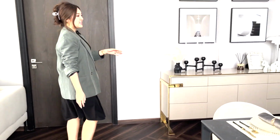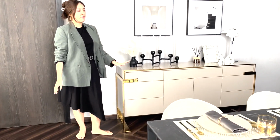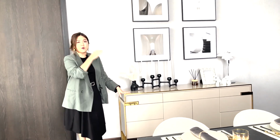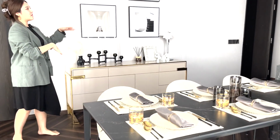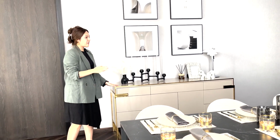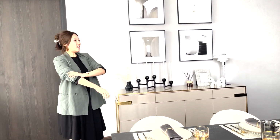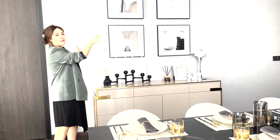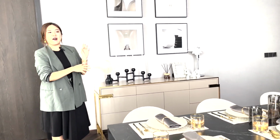Okay, so this is a side table for extra storage, because behind my dining wall is quite empty. The first plan was just a wall light, maybe with a mirror or something, right? But after that, my client requested more storage, and we didn't know where to add on. So I came up with the idea, hey, why not we buy a long side cabinet? And my client said okay. So we got this piece, and I chose the wall art for my clients, and also a little bit of styling here. So it becomes a very good background for our dining area.